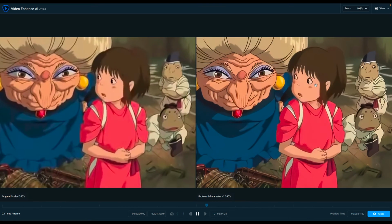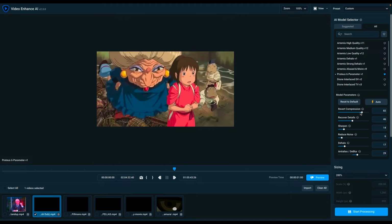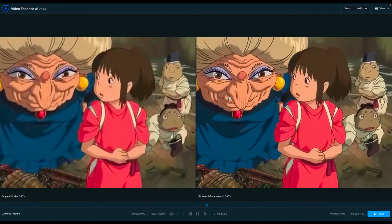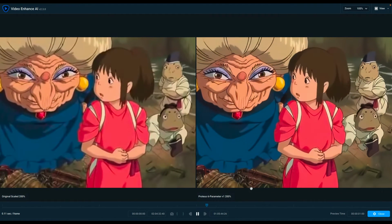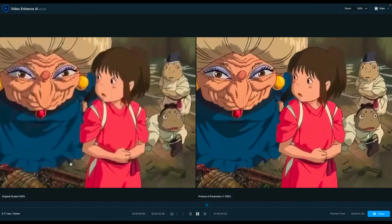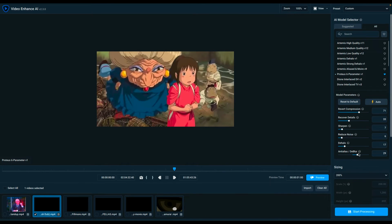The eyes still need a little work, so I might need to dial something back a little bit. So maybe not as much compression. And the recovery details, maybe 30. And the sharpening, dial that back to like 7, sure. Okay, so the eyes look a lot better. Our lines are a lot crisper. And it still looks a little soft here. Like the edges aren't as crisp as I'd like them to be. So we might be able to bump up the deblurring a little bit.